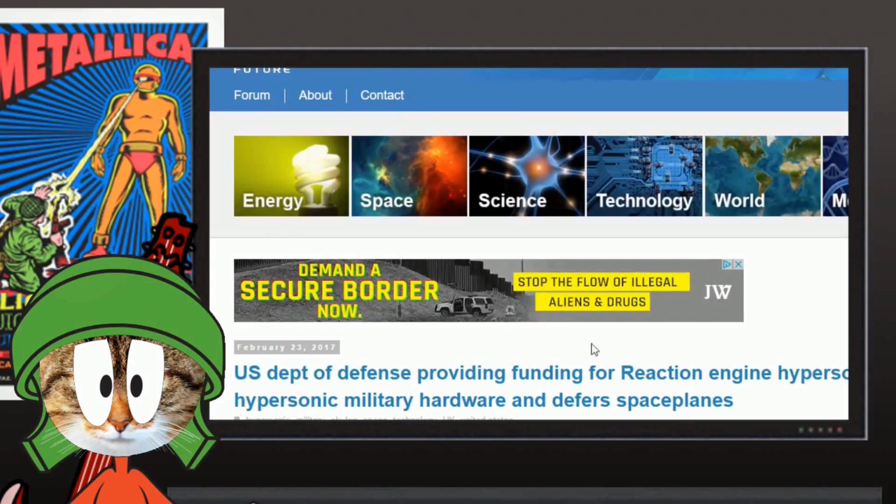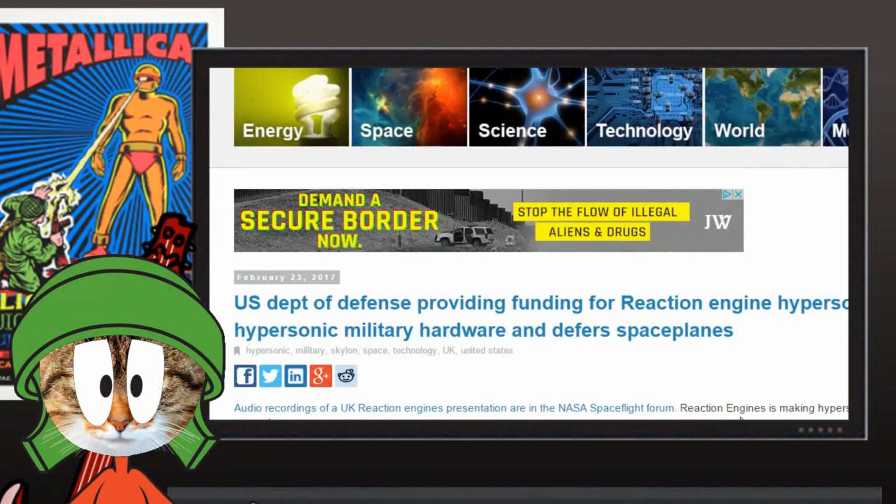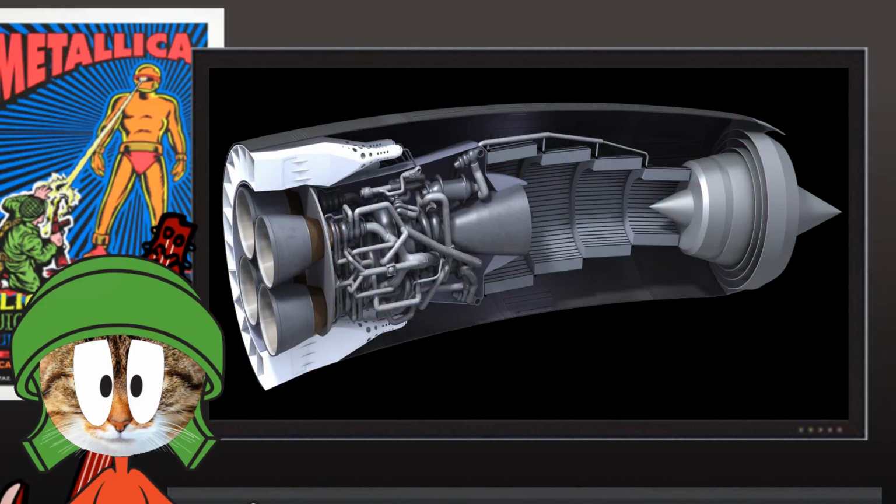Our next article is on the U.S. Department of Defense providing funding to Reaction Engines for some hypersonic wind tunnel tests. Reaction Engines makes an air-breathing rocket engine. It's a new class of engine that's designed to allow a craft to operate from a standstill, take off from a runway, fly up to 5 times the speed of sound, then transition into a rocket mode, which will allow it to achieve orbital velocities.